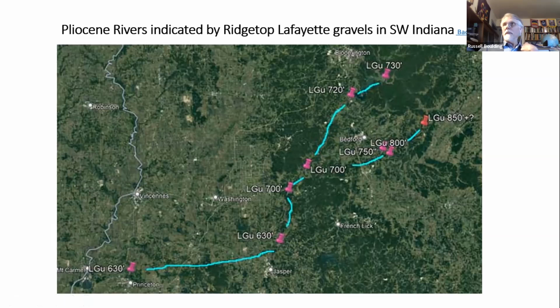No, not Guthrie. Carol, you'll need to remind me the name of the creek there. Anyway, we found Lafayette gravel in the stream. Guthrie Creek. Yeah, Guthrie Creek. And so I've traced it up to US 50, and I still haven't found the source, but I'm estimating that it's probably at an elevation of about 850 feet there. Still have some more field work to do there.